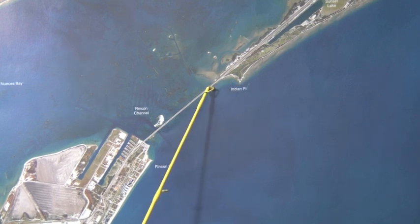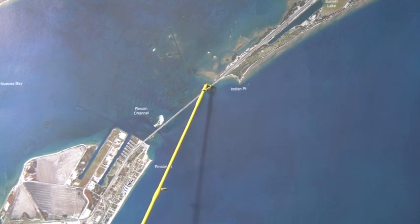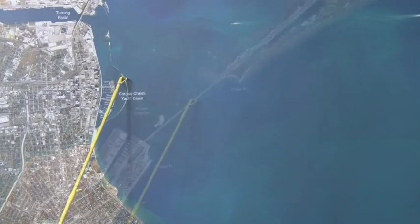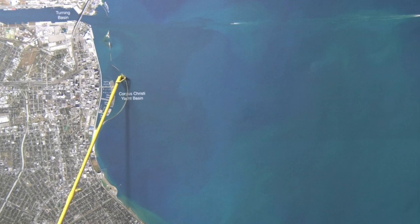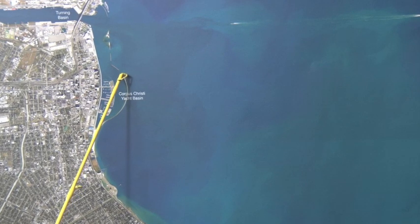Also, right here under the causeway, been catching some good drum, reds, and trout. Always a good bet. Even at night, you can come up under here with those lights and catch plenty of fish. Right here around the downtown T-heads, catching good drum and sheepshead, even some late season flounder, all through here.